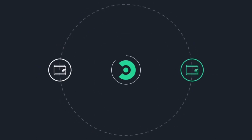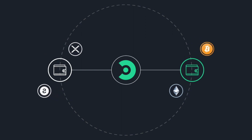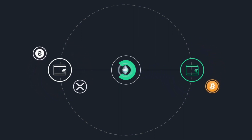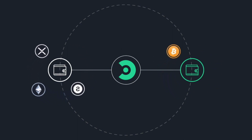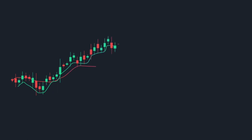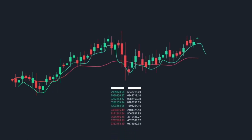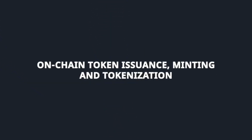Interoperability. With hundreds of blockchains currently being used, Coreum deploys a bridge functionality to interoperate with various chains through collateralized wrapping. This allows for other cryptocurrencies to flow into Coreum's ecosystem seamlessly. Built-in modules. Along with the built-in non-custodial bridge functionality, Coreum has a built-in full-featured decentralized exchange module with synthetic order book functionality. On-chain token issuance, minting, and tokenization.